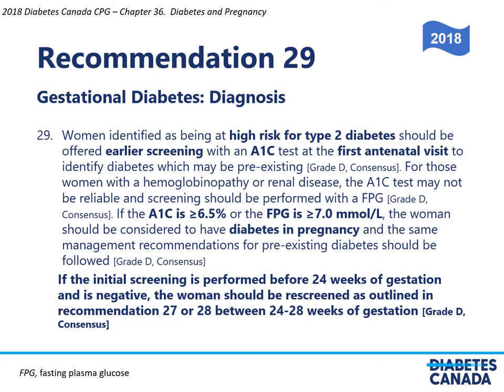Women identified as being at high risk for type 2 diabetes should be offered earlier screening with an A1C test at the first antenatal visit to identify diabetes which may be pre-existing. For those women with a hemoglobinopathy or renal disease, the A1C test may not be reliable and screening should be performed with a fasting plasma glucose. If the A1C is greater than or equal to 6.5%, or the fasting plasma glucose is greater than or equal to 7.0 millimoles per liter, the woman should be considered to have diabetes in pregnancy, and the same management recommendations for pre-existing diabetes should be followed.